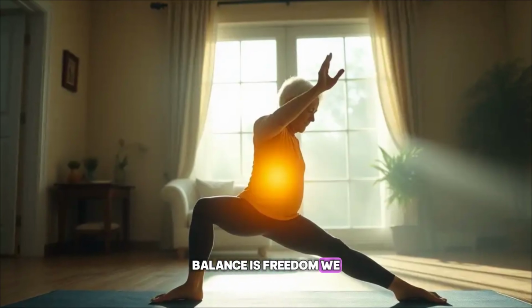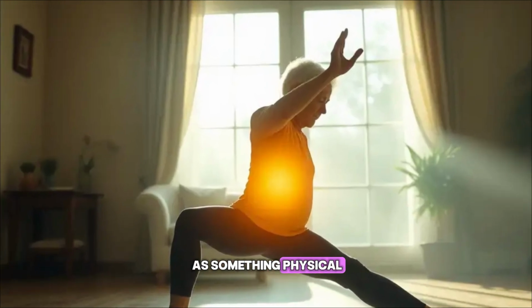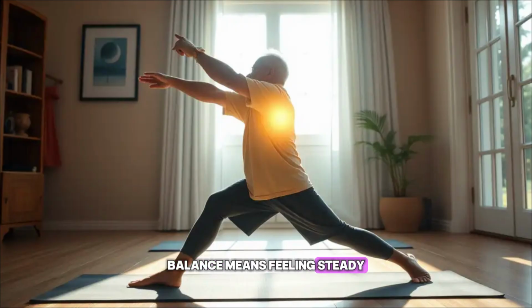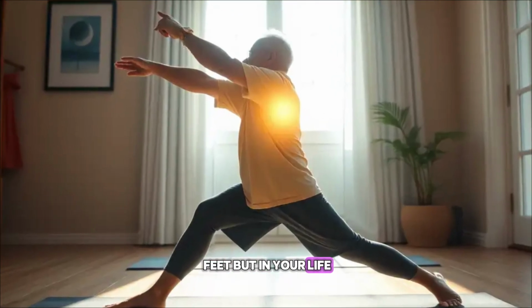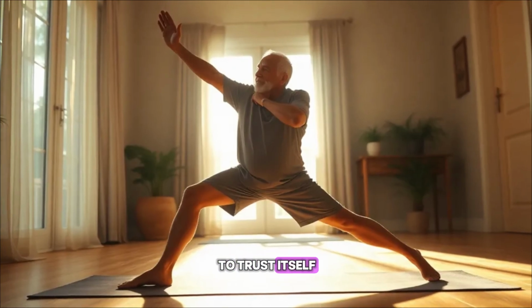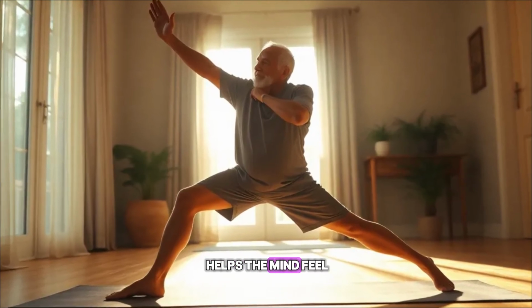Wobbling is part of learning. Balance is freedom. We often think of balance as something physical, but for older adults, it's emotional too. Balance means feeling steady, not just on your feet, but in your life. Bird Dog helps you regain that balance. It teaches the body to trust itself, and in doing so, helps the mind feel safe again.